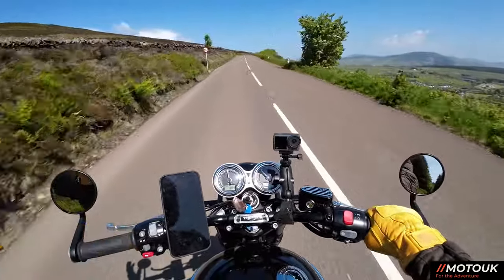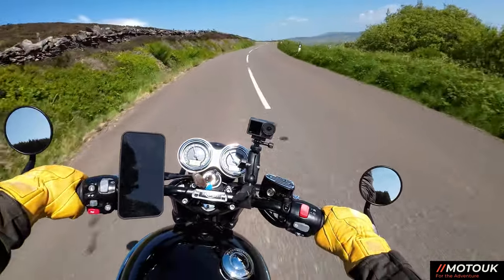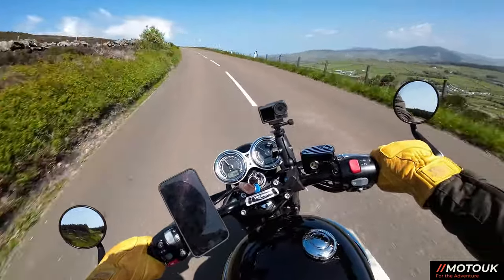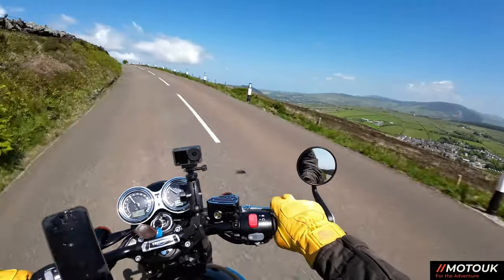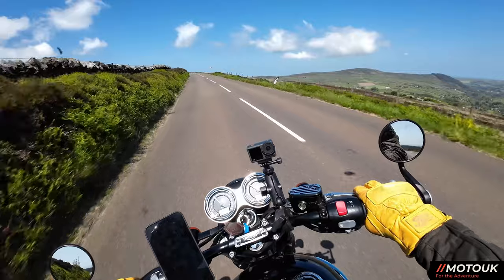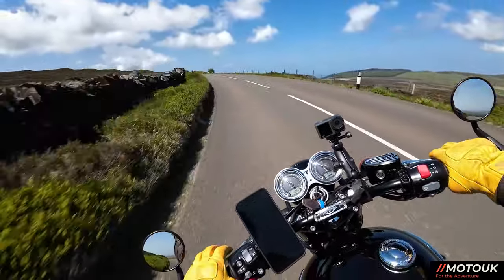Now, clearly you've got 50 mile an hour speed limit signs over the top, which, to be fair, I'm doing just now, and it's a lovely run. Really nice. Look at the views. Absolutely spectacular. Keep an eye on the road though. Just beautiful. Road surface, super smooth.